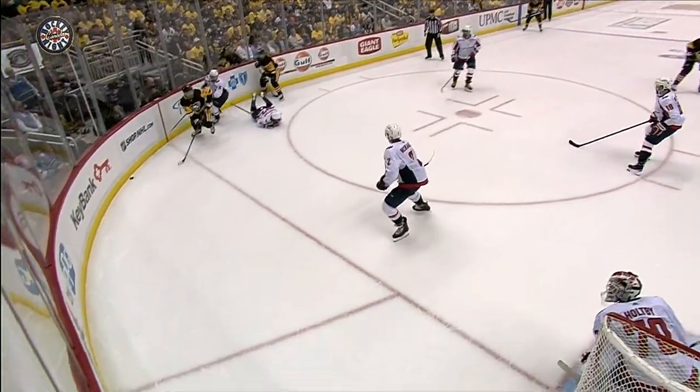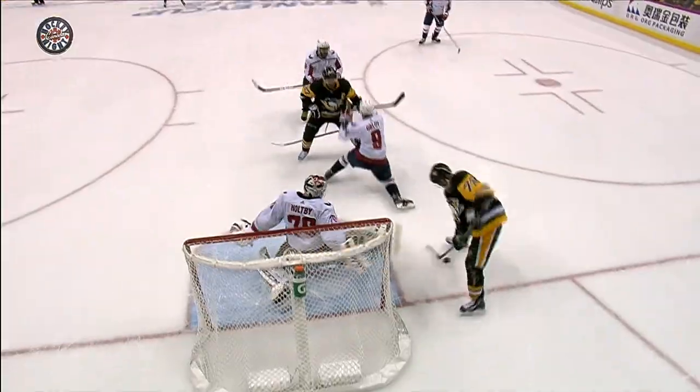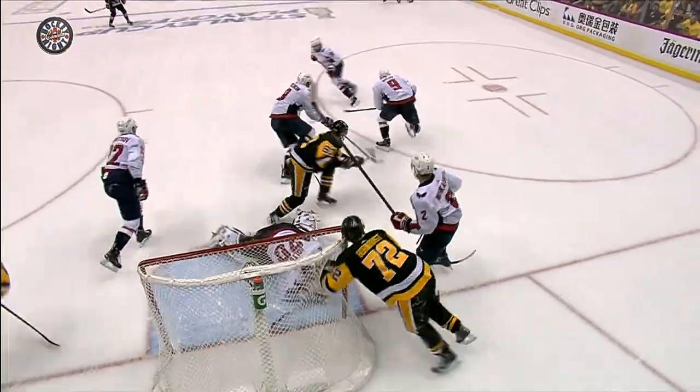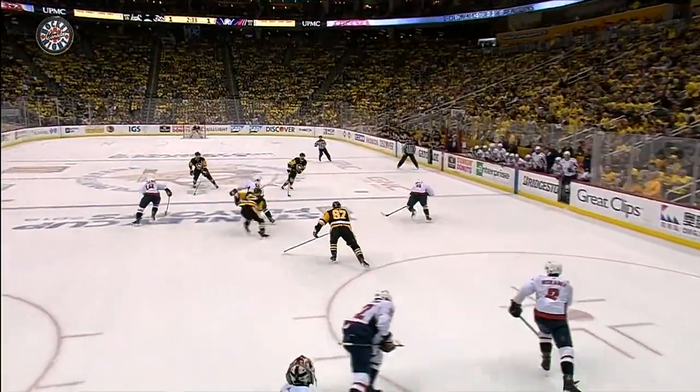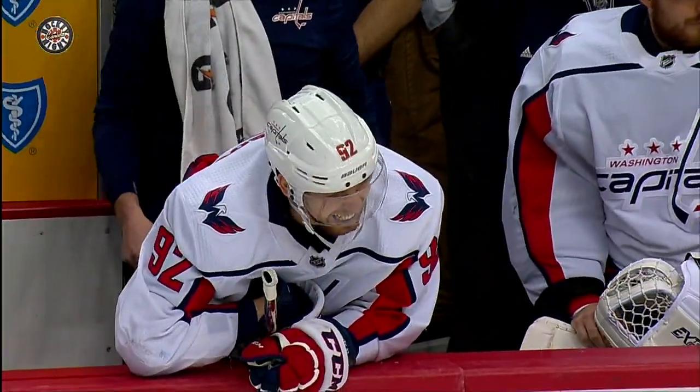Well, let's have a look at a great puck battle down low by the Penguins. Hornqvist ends up with the puck. He'll get it back to the point. And Crosby just gets left wide open in front as Niskanen lets him go, and there's Kuznetsov going to the bench afterwards.